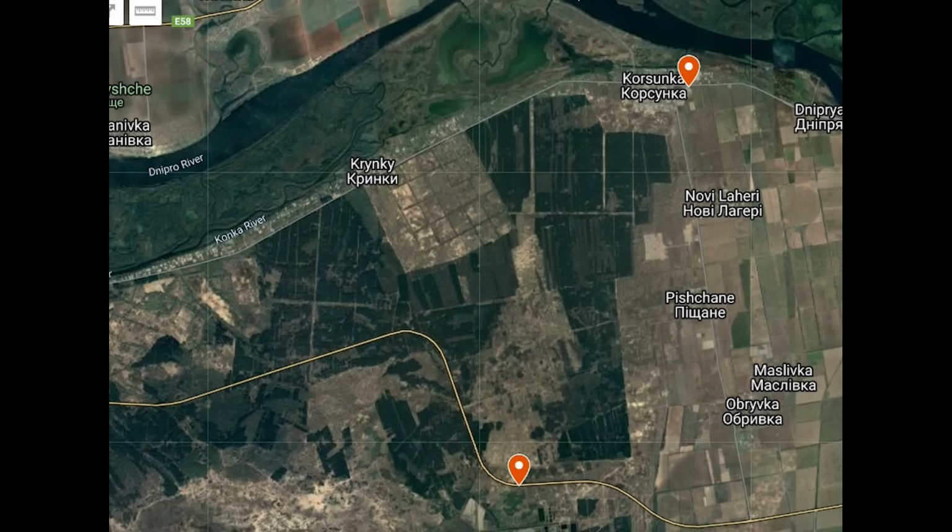And also some more heavy armour. More modern heavy armour, should I say. You might remember that at least 2 T-90Ms have been geolocated as being destroyed east of the Dnipro River, one near Krynky, one near Oleshki. And they are Russia's most modern tank.